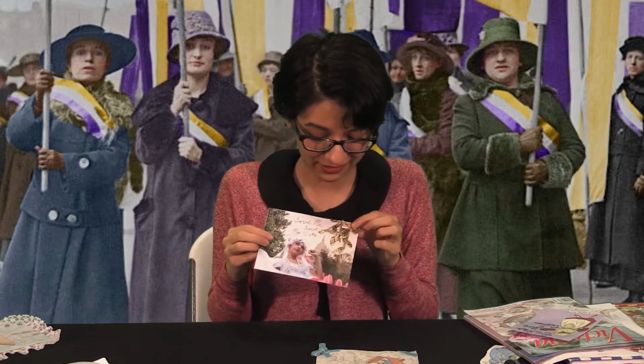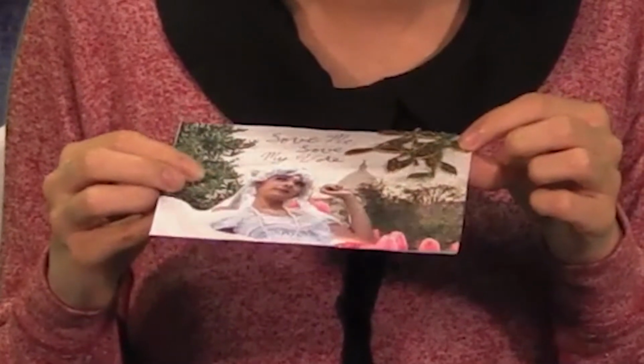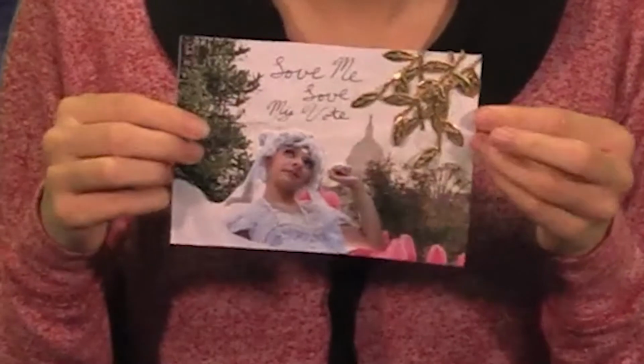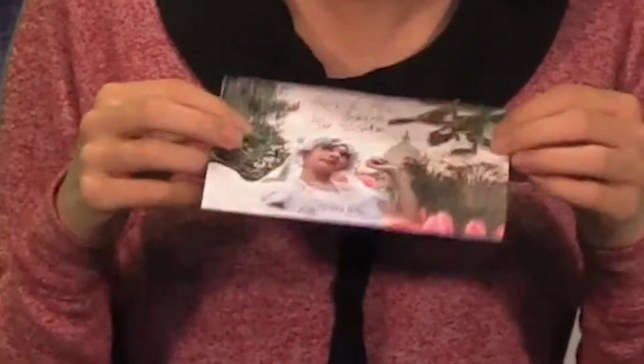And then I hot glued these little leaves on the top. I actually did this because I messed up and I wanted to cover it up. But it also looks cool. Like if someone handed this to me, I would probably keep it because it looks cool.